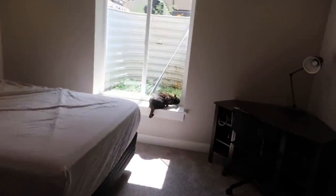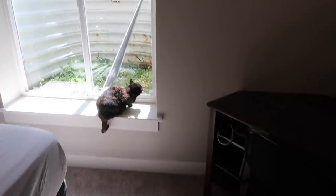And look at who showed up. This is little Miss Micah. They love hanging out in the windowsills.